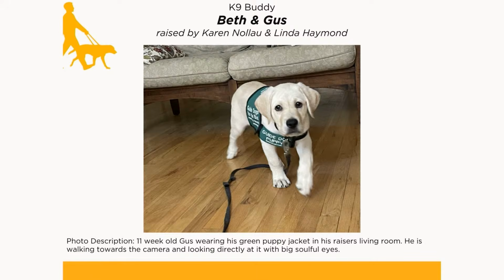The photo description: 12-week-old Gus, wearing his green puppy jacket in his raiser's living room. He is walking towards the camera and looking directly at it with big, soulful eyes. Congratulations, Beth and Gus.